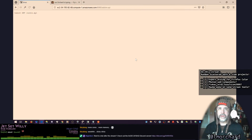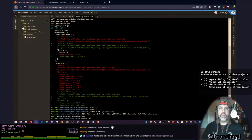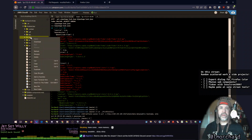Actually, will this button work? No, that won't work. Let me do this real quick. So Firefox Color is a website combined with a Firefox add-on. And you can edit themes on the website, but when you want to apply them to the browser itself, you got to install the add-on.